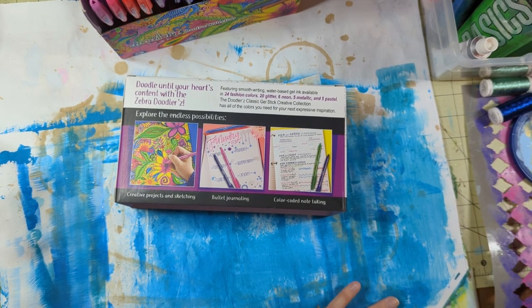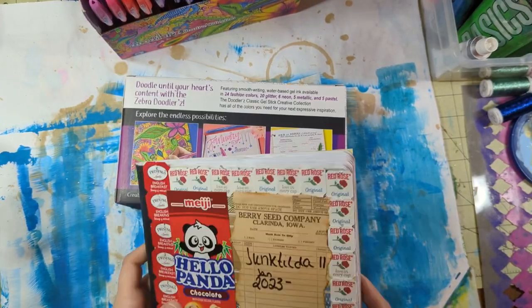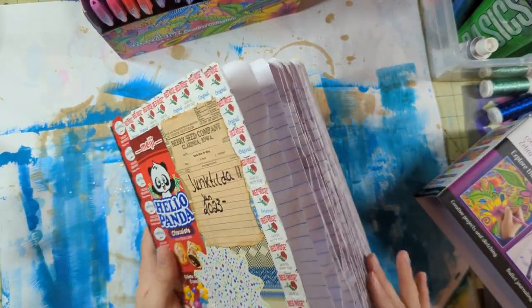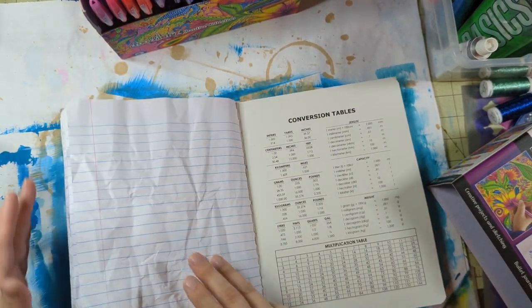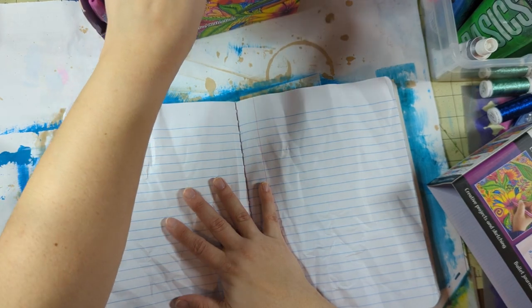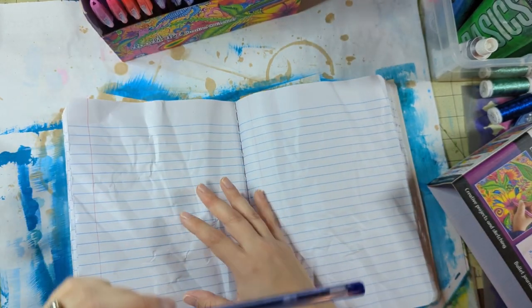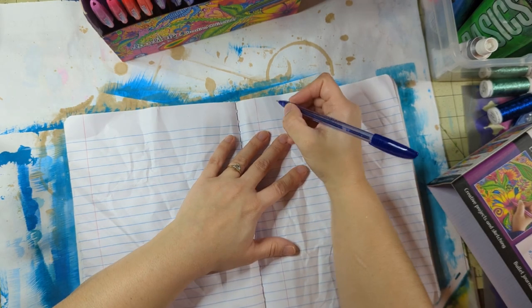And I thought we would do my swatching on a Junk Tilda page, right? Why not do it on the last? Now we'll just pick a page. Alright, so we'll grab this dark color here to write. Ooh, that pen is hard to get off. Oh, okay. So that's something to get used to.